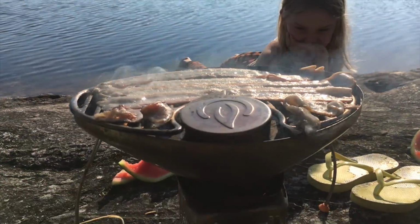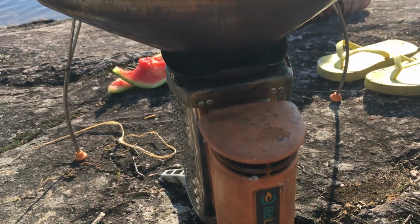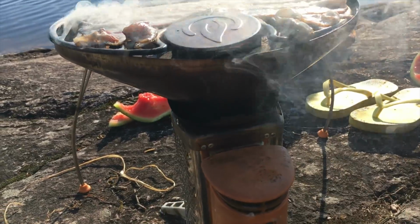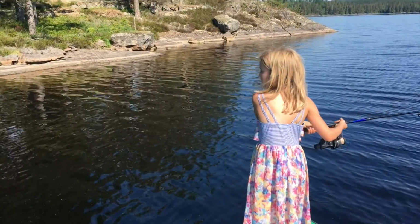This is breakfast at the BioLite stove, which is running on fir cones and teeny twigs, making electricity to charge this phone while we cook bacon.